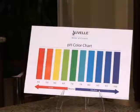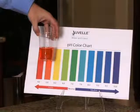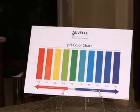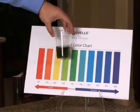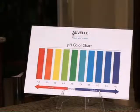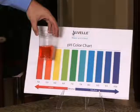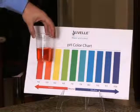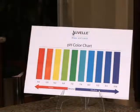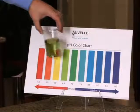The fourth one is the Propel water. As you can see, it is very, very acidic. Not good. The next one is Arrowhead. Again, we're heading towards the neutral zone. Not too bad. The soda, 7-Up, is extremely acidic, just like the Propel. Fiji water, pretty neutral.